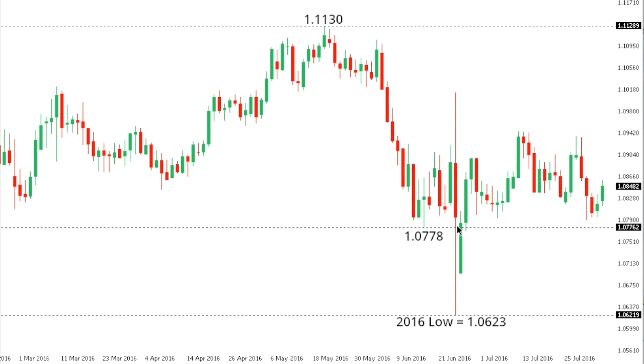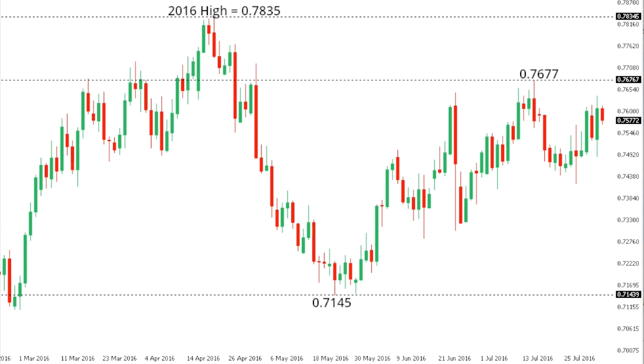Euro Swiss. Euro Swiss has been confined to a range between roughly 108 and 110 over the past several days. This goes back to about the middle of June, and so a break on either end will be required for clear directional insight.